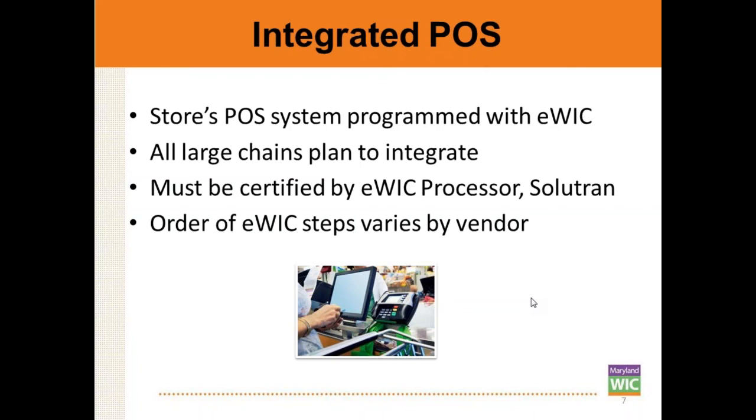The steps in an eWIC transaction may vary by store, since they have different brands of integrated POS systems. For example, some stores may require the shopper to swipe his or her eWIC card at the beginning of the transaction. Some stores may require it at the end of the transaction. Some stores will require the shopper to purchase their WIC items separately from other foods, and some will allow all items to be scanned before the WIC customer uses multiple payments.